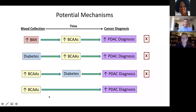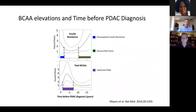And so as we were starting to think now about taking this into the lab and trying to study in model systems how this worked, we also began to think again about time. And it's a very nice feature of these cohort studies that because the samples are drawn at a fixed point in time, but people get their disease at variable points in time after that, you actually have a large gradation in time at which the sample was drawn before the cancer diagnosis. In the same way we could think about markers of insulin resistance in this U-shaped curve in terms of time before diagnosis, we could also think about this in relation to the amino acid elevations that we had seen.